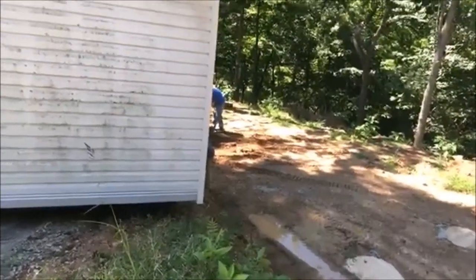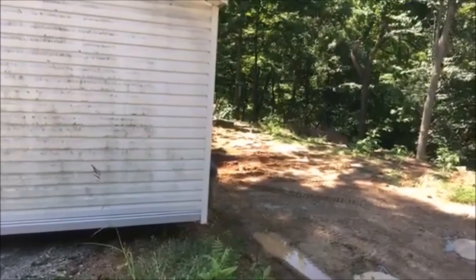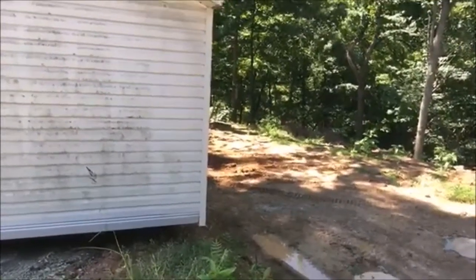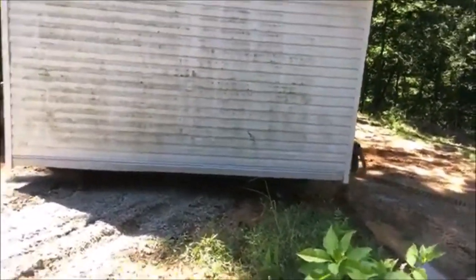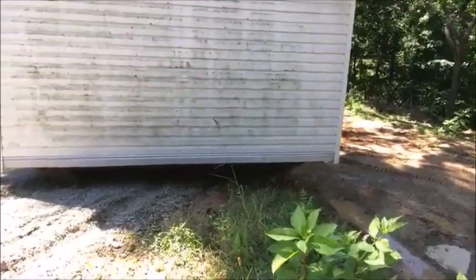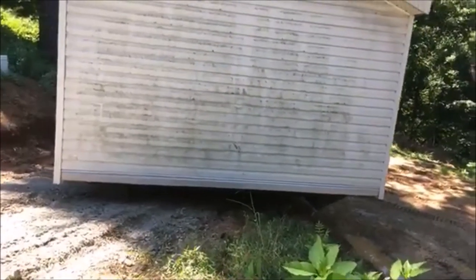Put it all on these hand tractor things. So this is all being done by hand, which is not typically how this is done. They only do this for... Oh, look at it shift. It's going to go out over the hill. Oh, that's scary.